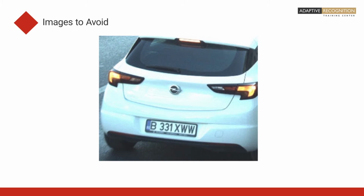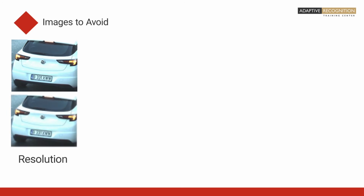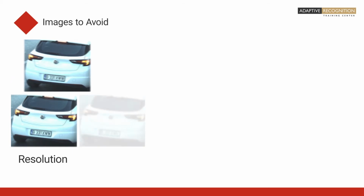What kind of images to avoid? Based on the previously presented criteria, it should now be clear for you what kind of images you want the camera to present to Carmen for optimal recognition. Images with reasonably good spatial resolution. On the license plate, the minimum character height is 16 pixels for Latin and 20 pixels for Arabic characters.